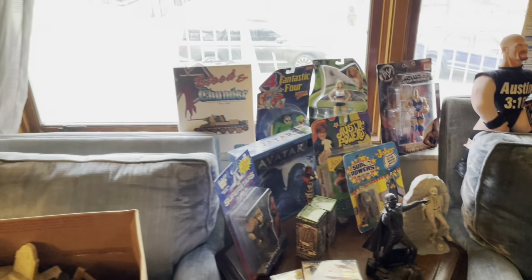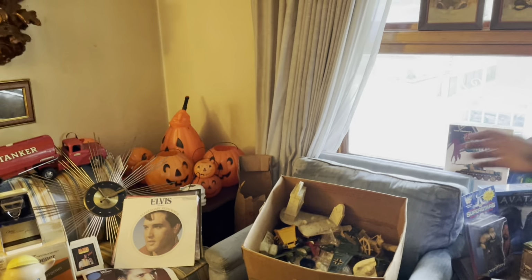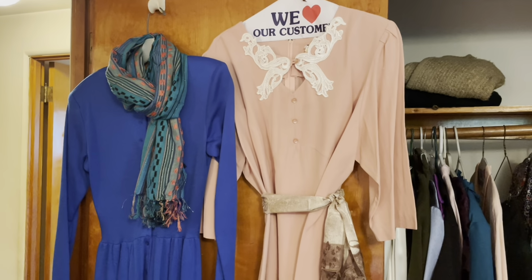So, look at the pictures. This is a fantastic sale. This is so fun. You have to be here. Two-day sale. This stuff will go fast. And Sue said limited entry, so get here early. See ya.